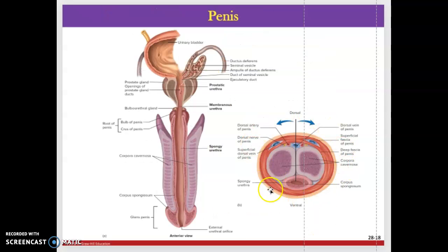Here you can see the ventral view of the cross section, and it's going to be these two erectile columns. They're going to be the corpora cavernosa, and in the center here we have the corpus spongiosum. As you can see here, we have the spongy urethra, and we have the vascular part. This is the dorsal vein, and this is going to be the superficial fascia of the penis, and this is going to be the deep fascia of the penis, both of them. And here we have the arteries.